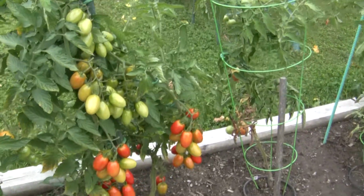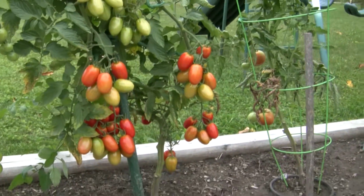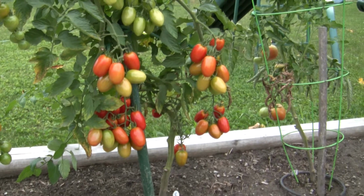This one here is Juliet. It's my first year trying it. I was hoping for a better taste. It's very prolific.